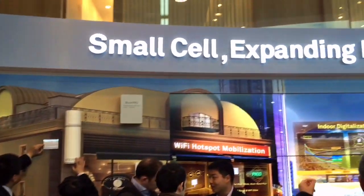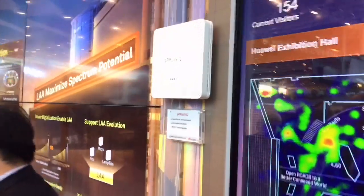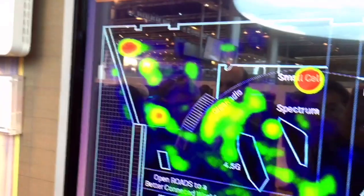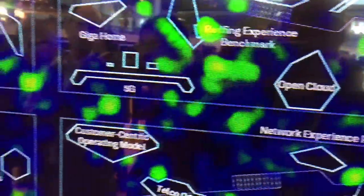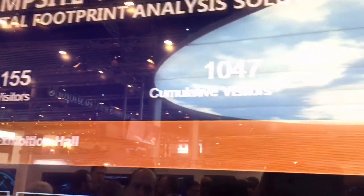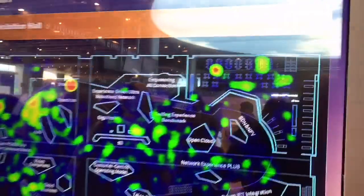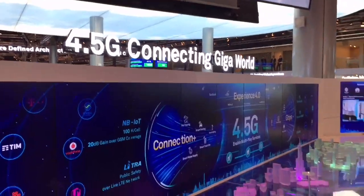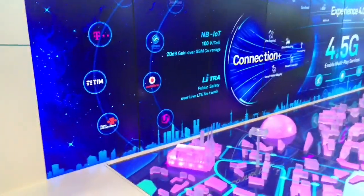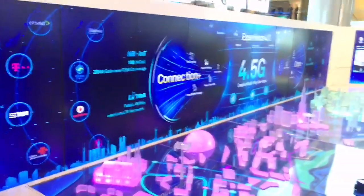Another big subject is small cells, expanding mobility, and they've got some nice products and a nice demo. And here we have a nice cell, it has four antennas, and here is a demo of the heat map of all the local stations, how many people are here. At the moment, 155 current visitors are checked in. 1,000 cumulative, average visit time is 64 minutes. So this is Huawei 4.5 gigabit, or 4.5G connected, and it has a lot of advantages, just pre-5G. They haven't implemented it in Hong Kong.